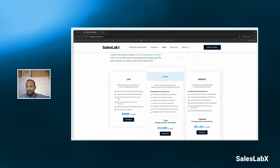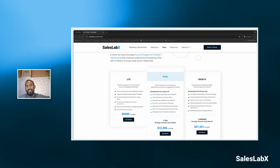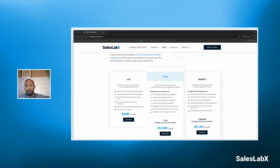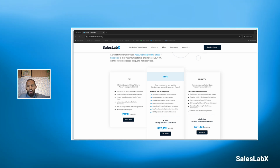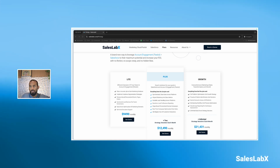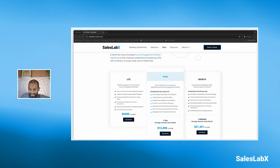What I mean is that there's this temptation to over-automate and over-segment. Every time an opportunity goes to this stage, I want these 3 fields to be required. Oh, but now it causes some other downstream impact. Just because you have the ability to do something, you shouldn't, right? Just because you can cold email somebody off of ZoomInfo doesn't mean you should. That's what I mean, right?